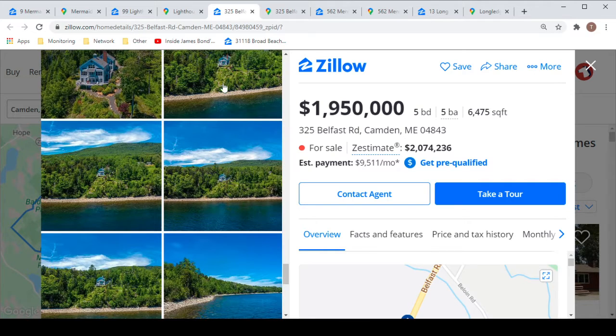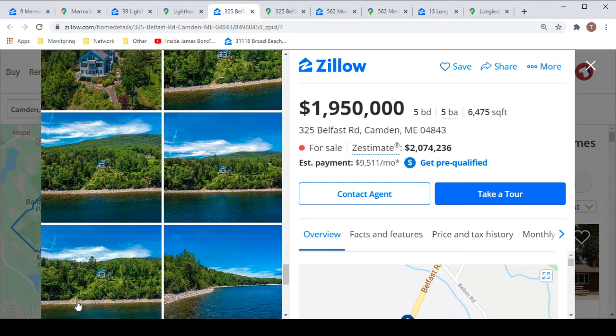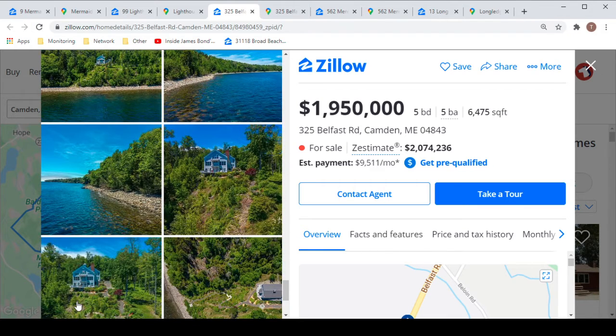And it has a little path down to the water. Now the water is very different, you notice it's not a sandy beach. It's all a rocky beach. So you're probably not going to be doing too much swimming. But with some of the main properties, the water's more to look at.